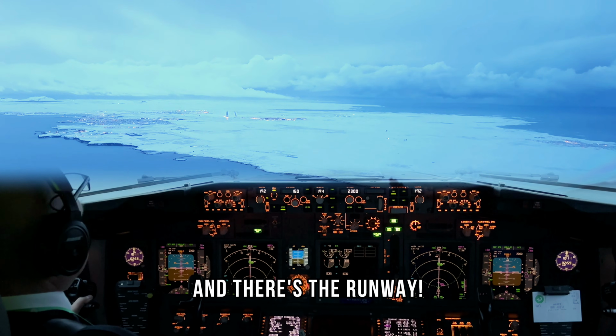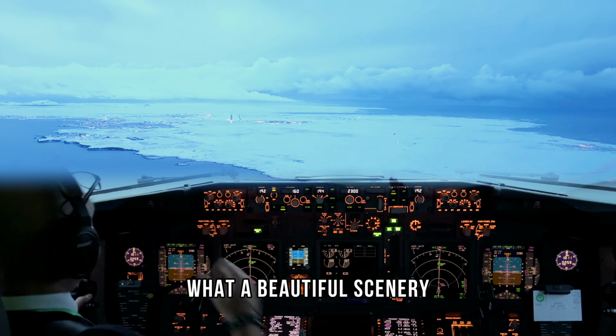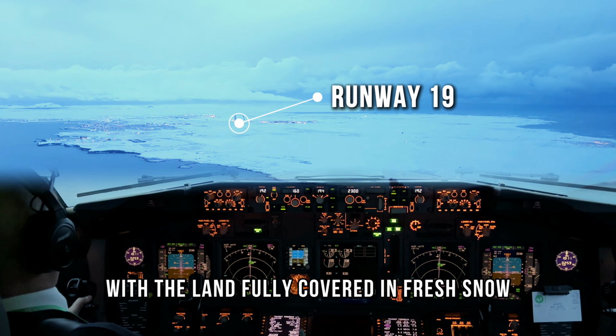And there's the runway. On the left, the city of Keflavík. What a beautiful scenery with the land fully covered in fresh snow.